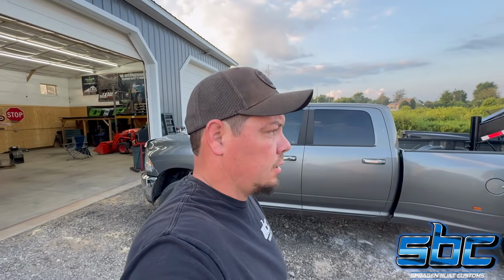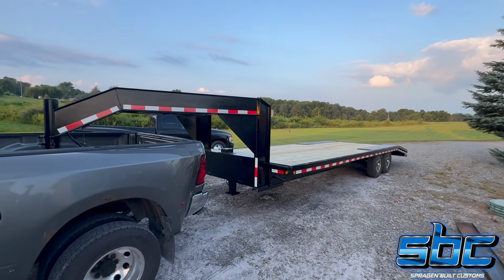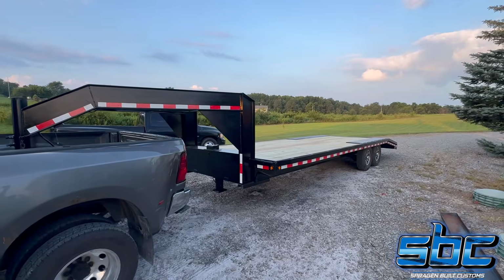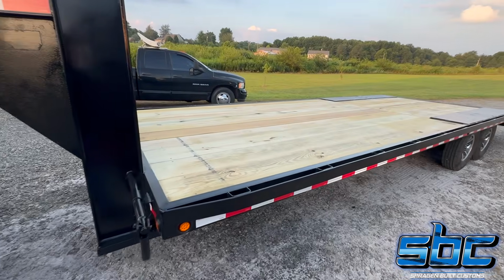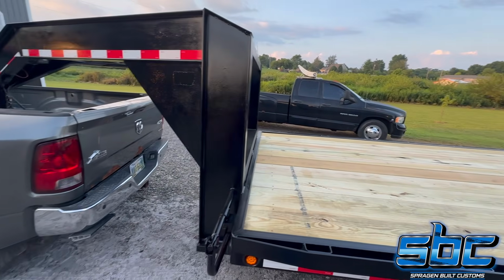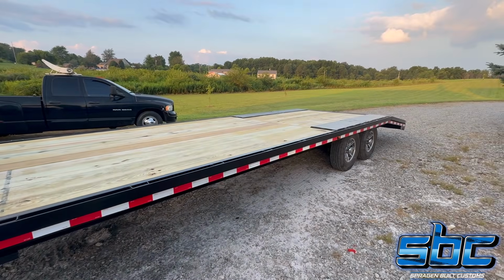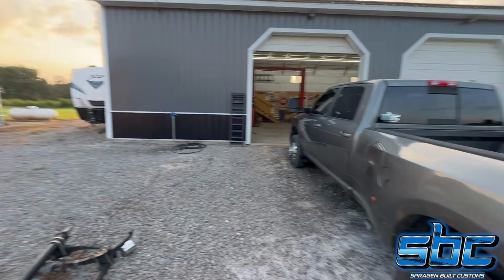Well, it's the next day out here. We took the trailer for a little spin last night. Everything seemed to be good. It turned out really nice. I'm really happy with it. I am still going to do a little bit to this deck to seal it up a little bit and stuff. But yeah, pretty happy with that. So now we're on to this thing for some attention.